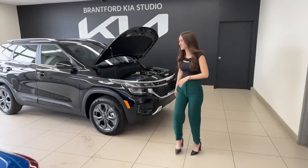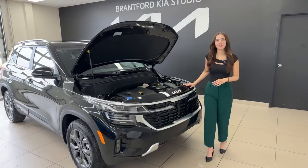Let's take a look at the Seltos. So like I mentioned, 2024 Seltos EX all-wheel drive.